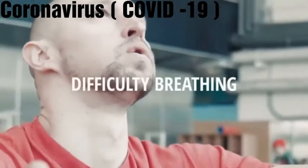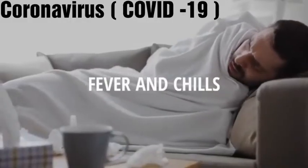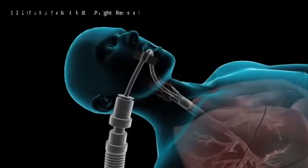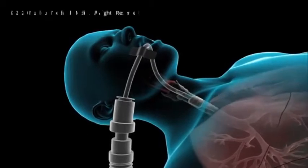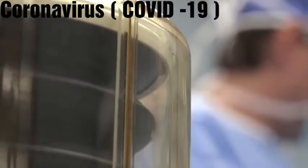Pneumonia may cause difficulty breathing, chest pain, coughing, fever and chills, confusion, headache, muscle pain, and fatigue. It can also lead to more serious complications. Respiratory failure occurs when your breathing becomes so difficult that you need a machine called a ventilator to help you breathe. These are the machines that save lives.